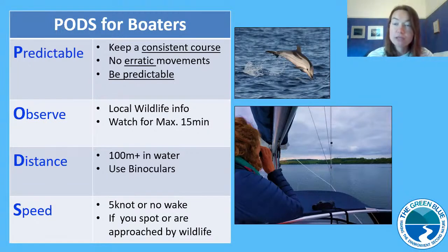Also, observe the amount of time that you are viewing wildlife. We say no more than 15 minutes, okay? The less, the better. If you're around wildlife for too long, then your presence can cause a disturbance in itself. And you never know, there might be another boat coming up that will also start observing that wildlife that day. And it might be back-to-back boats looking at, for example, a pod of dolphins or seals hauled out on rocks. So they become too overwhelmed.